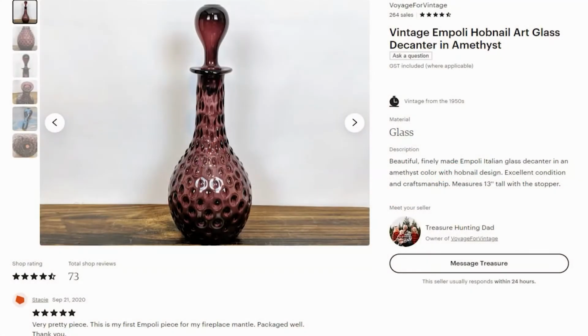I'm going to run through my Etsy sales over the last couple weeks first, and then I have some eBay sales also. First thing here that I sold is a mid-century Empoli art glass decanter. This is hand-blown, handmade in Italy.